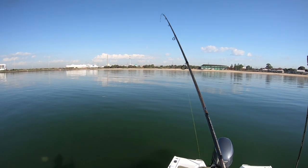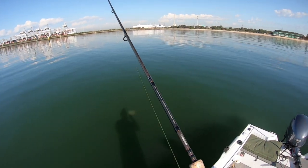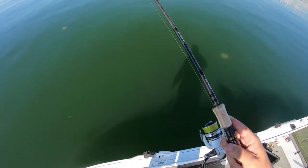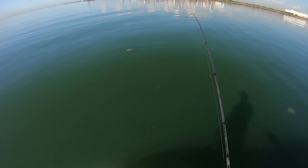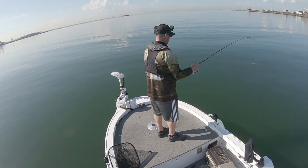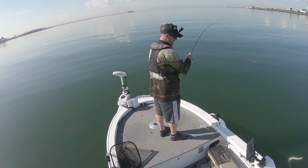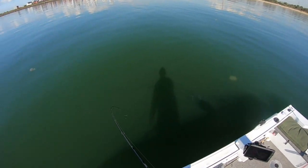Oh, I have got a fish. Whatever it is, it's tiny. I think it's another flathead. It was very small, but yeah, it is a flathead. Oh no, it's a snook. That's all I've got. Whoa.